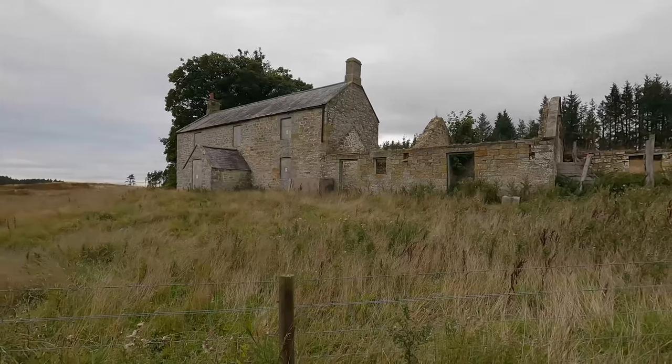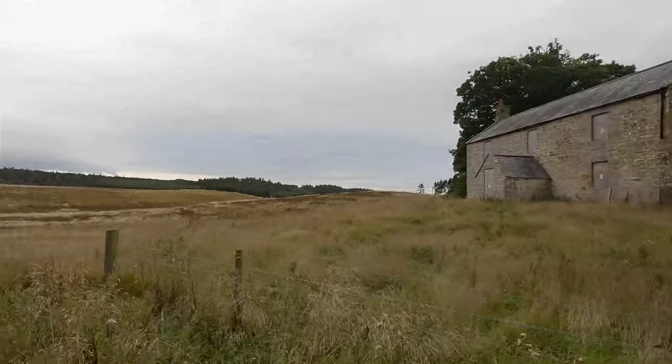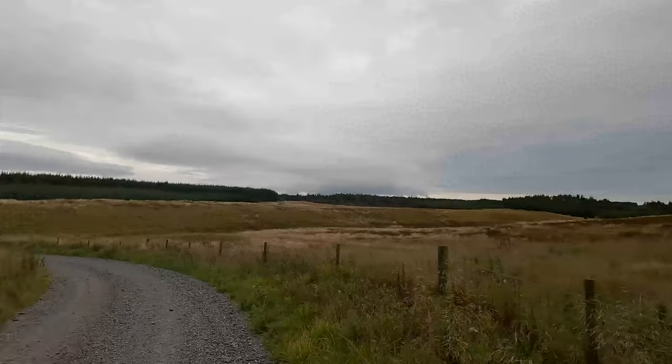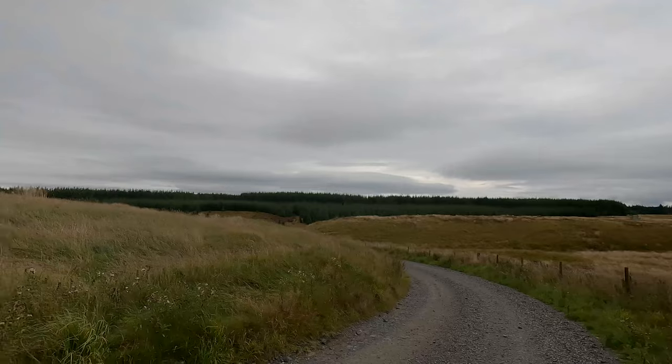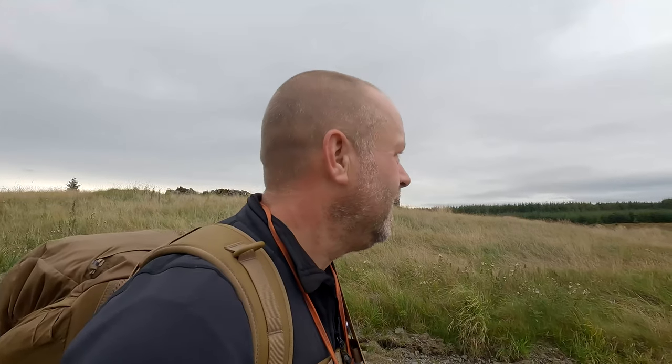Oh, it's beautiful. Look at the view. You don't see a soul in sight. You get the odd walker coming through and the odd car that goes up to the farm further up, but other than that, there's nothing here, and that would make a really nice house.